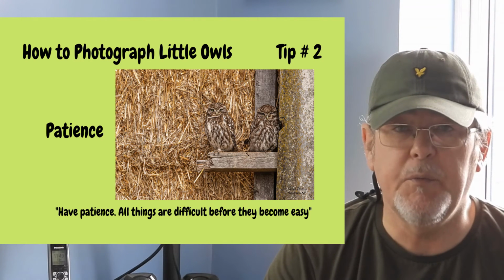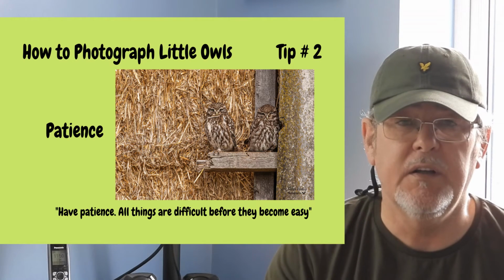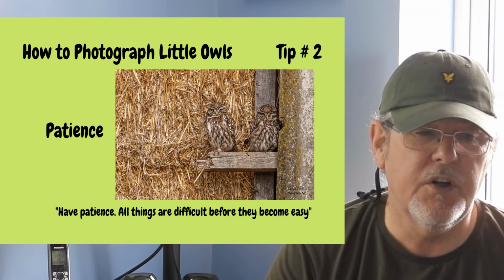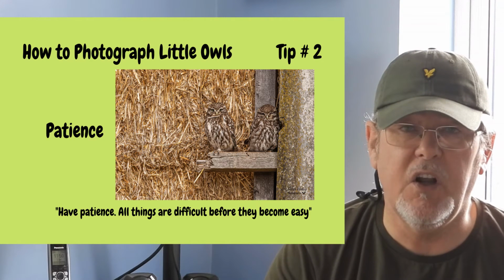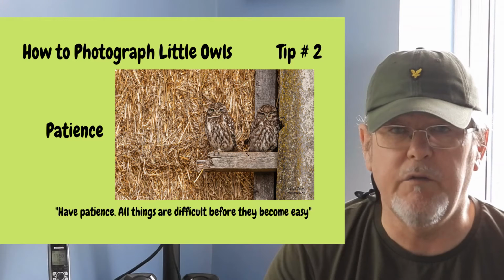And be fieldcraft aware about things like your clothing and your movement, so that if you're patient with the little owl, it'll be patient with you, and you should be able to get a little bit closer and get the photographs you're after.